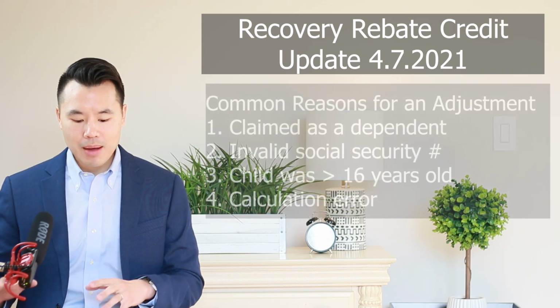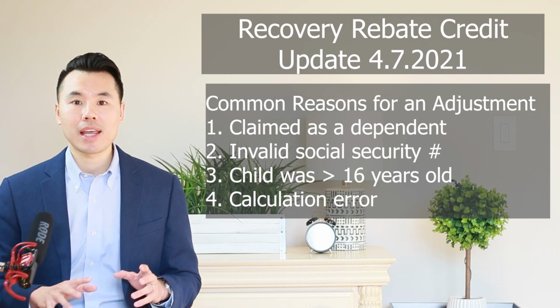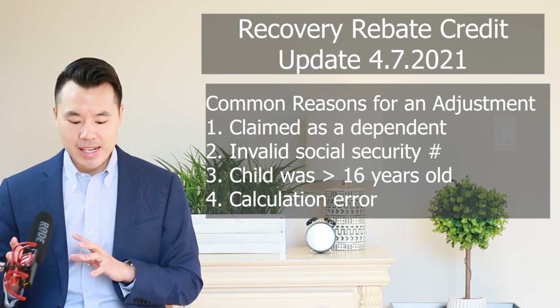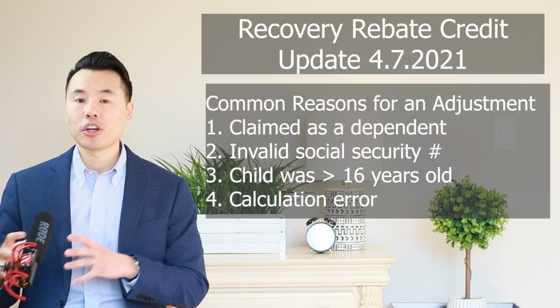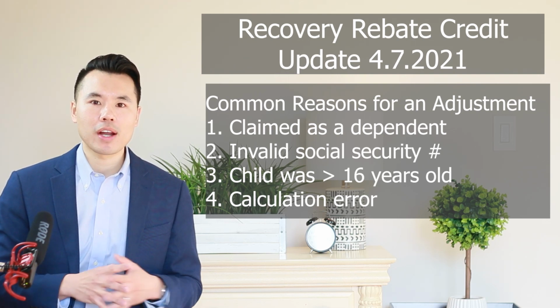There are 4 common reasons the IRS is correcting the credit amount claimed. This is the Recovery Rebate Credit amount claimed. The first is the individual was claimed as a dependent on another person's 2020 tax return. You cannot be claimed as a dependent on another person's tax return and try to claim the Recovery Rebate Credit.